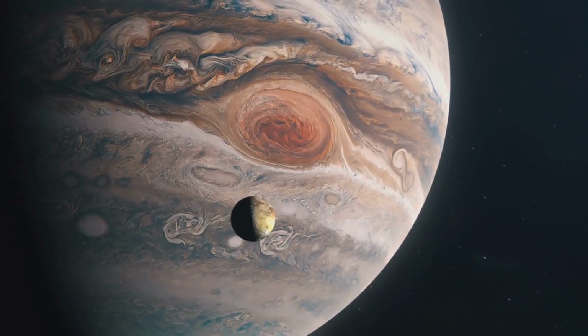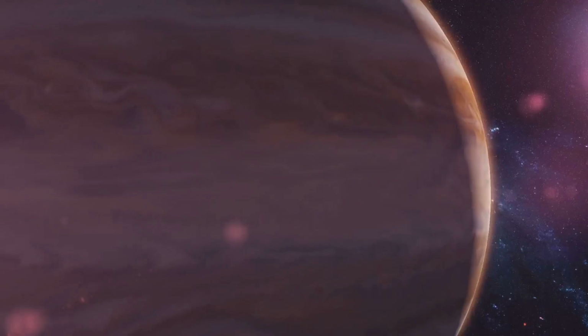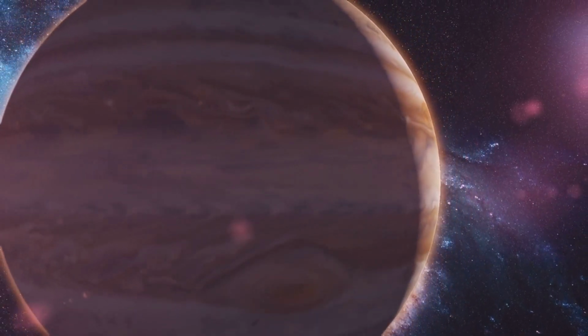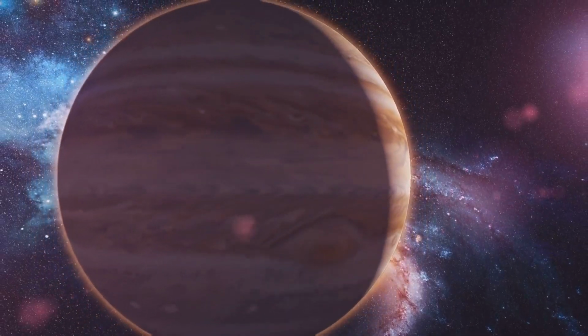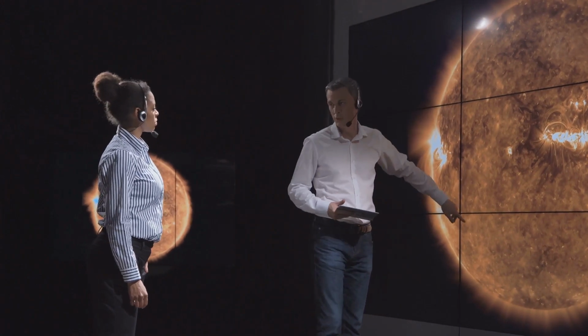Studying Kallichore and other irregular moons refines our understanding of moon formation. These captured moons suggest multiple pathways for moon formation. They provide valuable data for testing and refining our models of planetary system evolution.